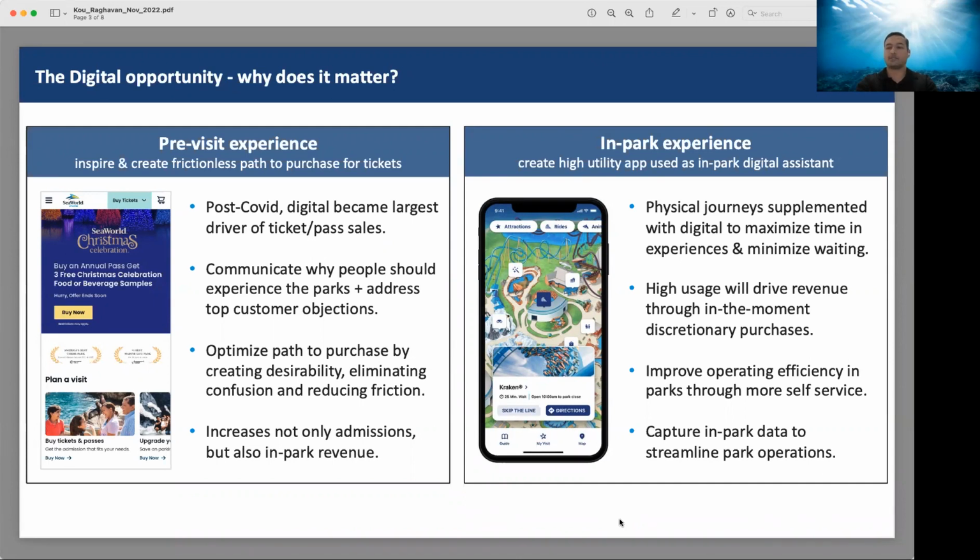And then you've got all of this incredible data that you're collecting from people using the mobile apps. So you're able to do intelligent things like building out an operational dashboard that helps the folks that run the parks understand where are people at which point in time. And then you can do interesting things like crowd management or provide incentives for people to go to places that they haven't been to. So there's a number of interesting things that you can do on the in-park experience side.